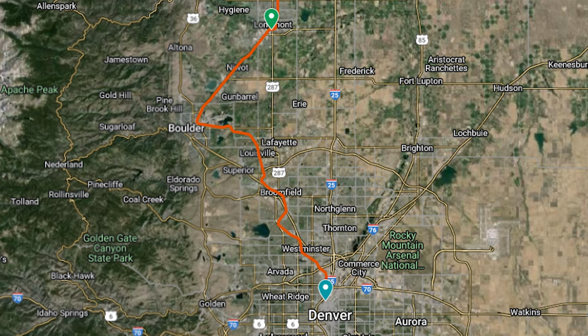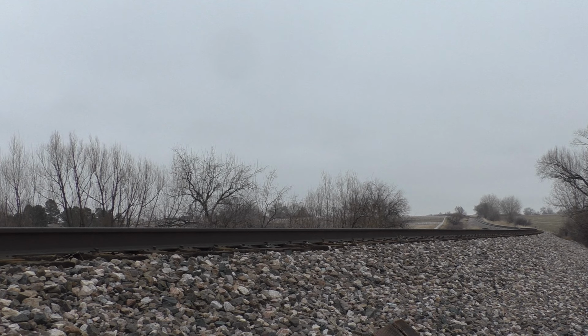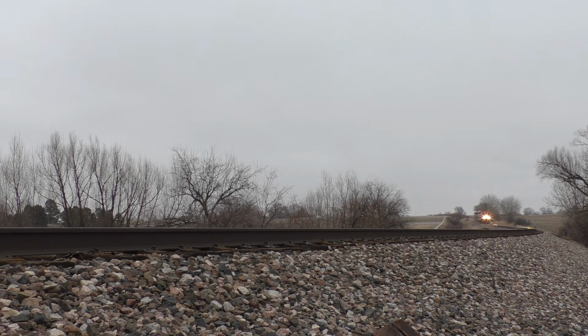It is running on the BNSF Front Range Subdivision between Denver and Longmont, part of a much bigger route, which we will be talking about more at the end. Anyways, we begin at a spot near Boulder. We already caught the train once at a spot near Denver, but I forgot to hit record. Good start to the chase, right? Anyways, they soon came around the curve at somewhat fast speeds.